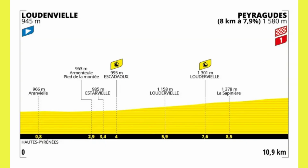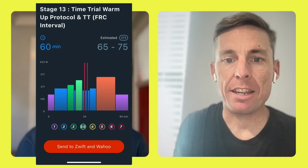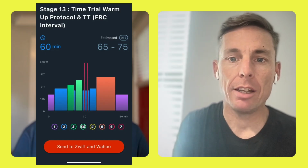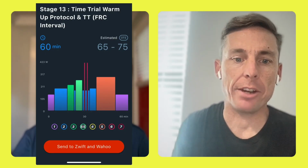Stage 13 is another time trial, but this time it's a mountain time trial. Again, we have included the warm-up protocol before the effort. Let's do 1 by 15 minute FRC intervals. This is a sustained effort over your threshold. The important thing is to stay over there and try to ride at 100 to 110% of your FTP.